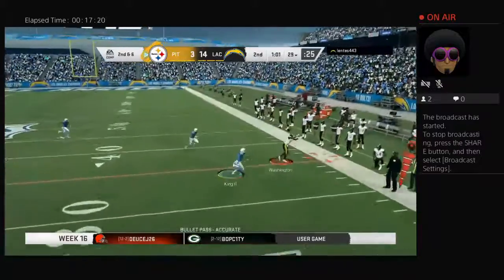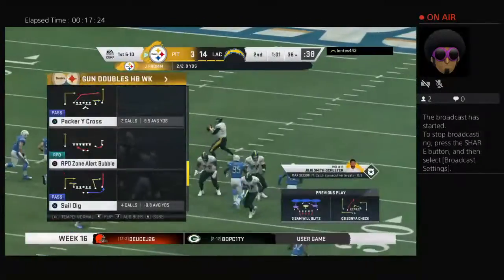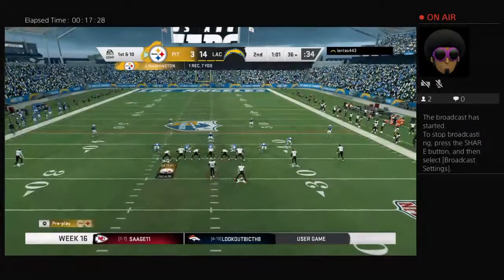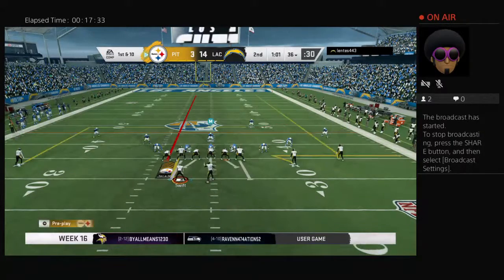Out of the gun, they'll look to throw. That'll be taken in there by James Washington. And he gets this up across the 35 before he's out of bounds. 7 yards there and a first down. So from the 36 now, 1st and 10.